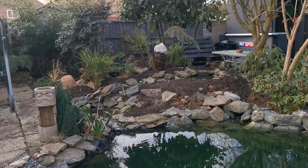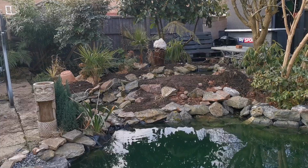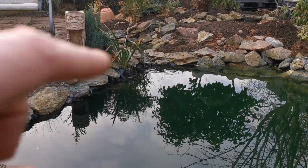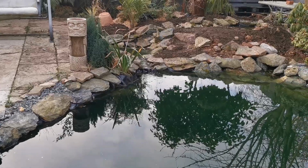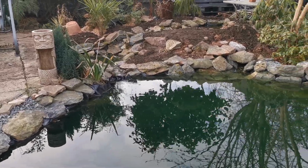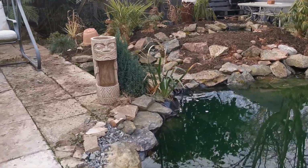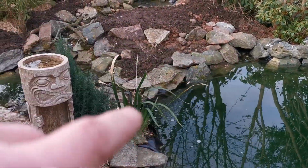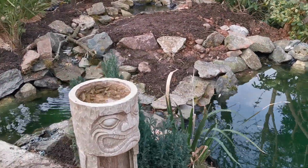We've gone away from that idea. I want the more natural look here. We did also have patio slabs going across there as a bridge. Again, removed all that. I want to go for much more natural look off the back here. You can also see as we come around, guys, we've lowered this edge of the pond. Again, trying to create more of a sloped look down onto it.